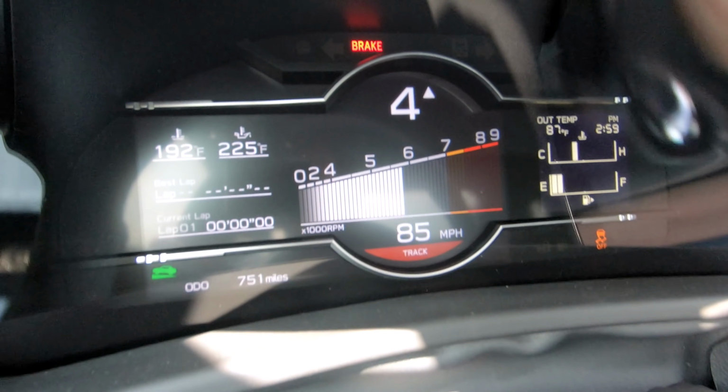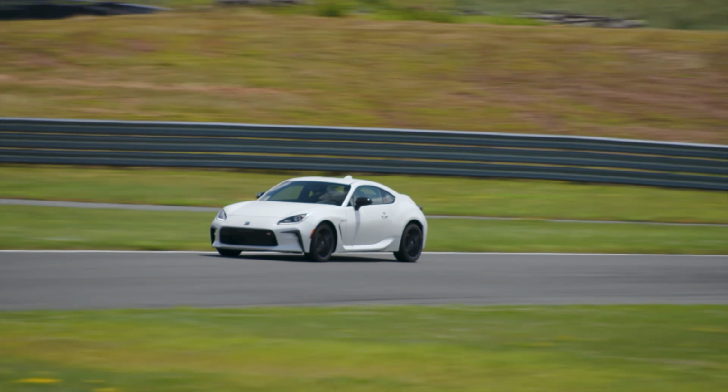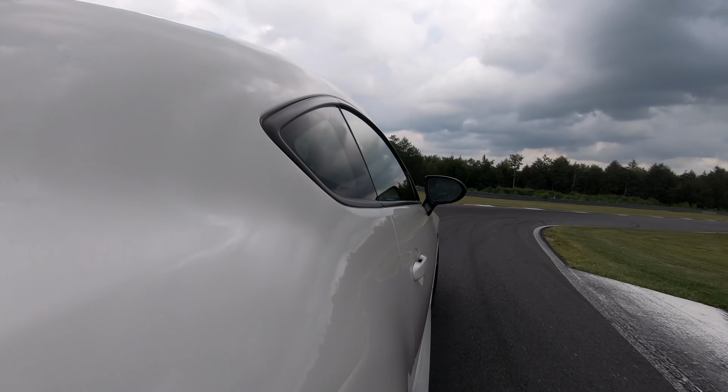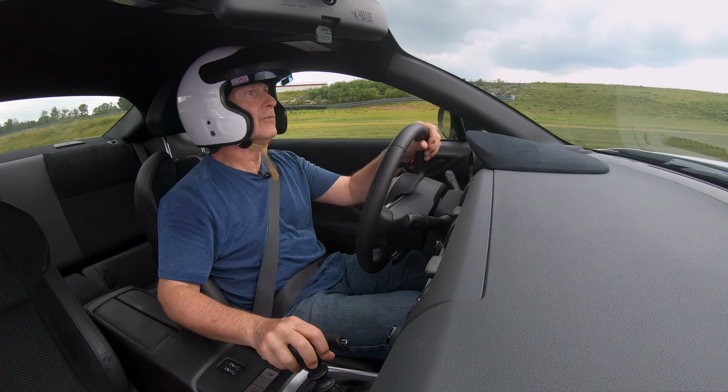With 228 horsepower moving a car that's just over 2,800 pounds, it's hard to get into too much trouble. Getting comfortable comes quickly. It says a lot about the car. Engineers said that they reduced body roll. That is truth in advertising. Nice and flat.